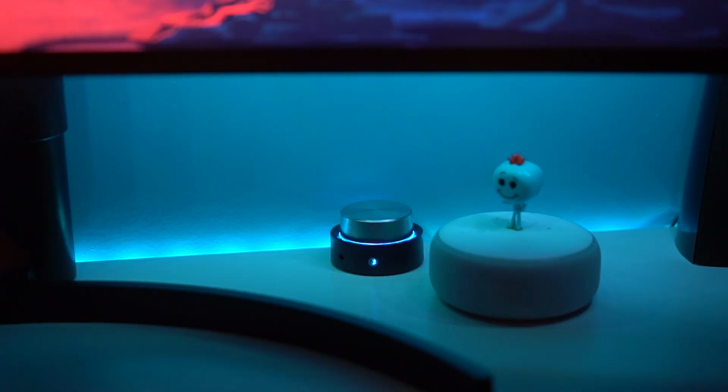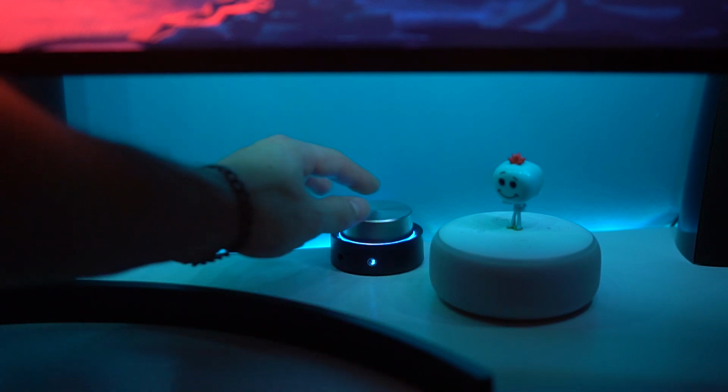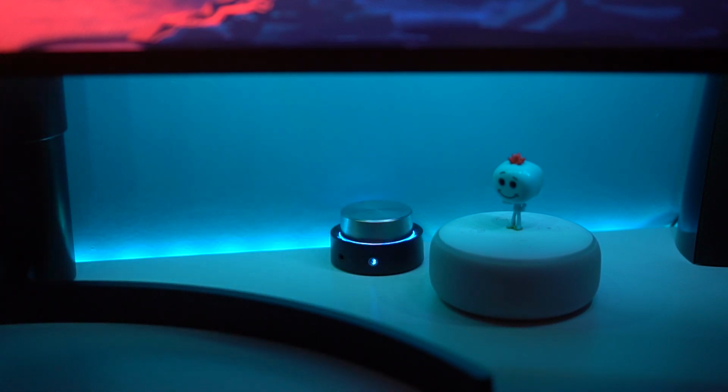And next, with the design and functionality, it does come with a volume knob with a blue LED ring surrounding it, which is really bright and really nice to have.